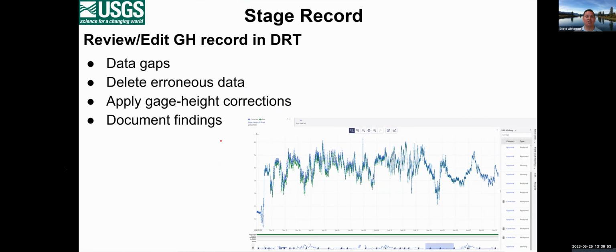This is just the general process. You can see the raw data represented in a green line there, and corrected data in blue. We want to look to see if there are any data gaps, delete any erroneous data, apply gauge height corrections based on what we're finding out in the field, and then document those findings in either some kind of station analysis or in our new records process. At least what you're doing there is in your edit history. We want to document, both to yourself and to somebody who's going to come back and review that data, the logic and the process you went through in correcting your data.